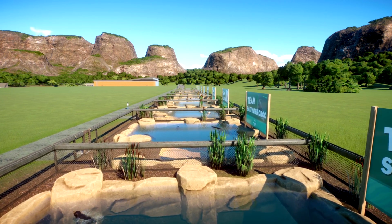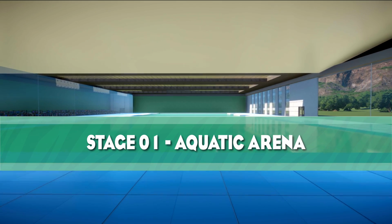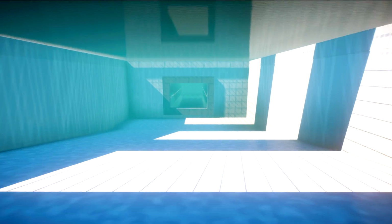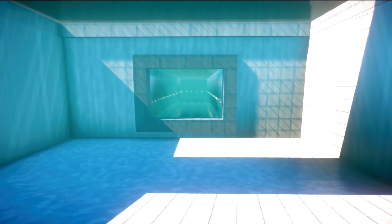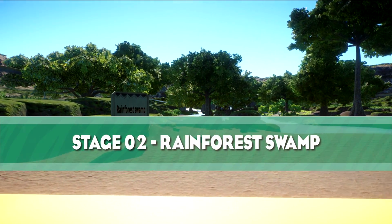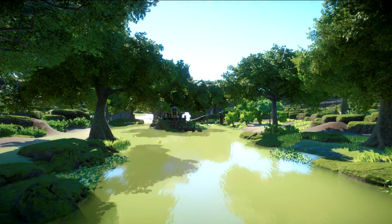Let's take a quick look over the track. We're kicking things off at the aquatic arena where our animals face a long swim across the Olympic-sized pool in there. From here they need to deep dive into the access tunnel down here, and that brings them through to the second stage of the race. This is where the animals will navigate through the rainforest swamp, a lot of rocks around here and some distractions they're going to need to avoid.